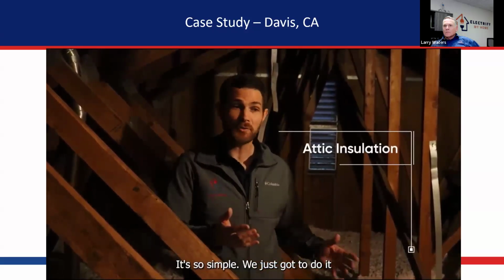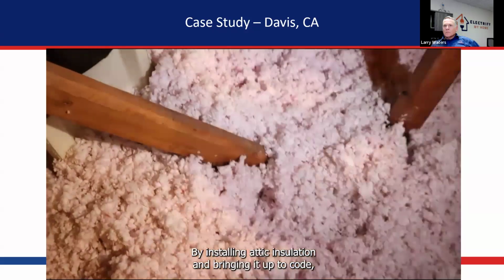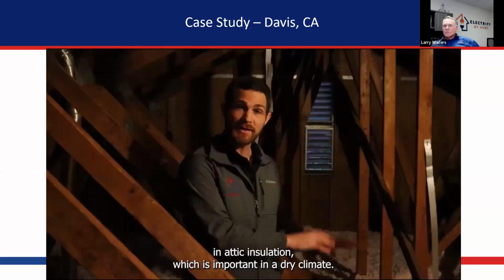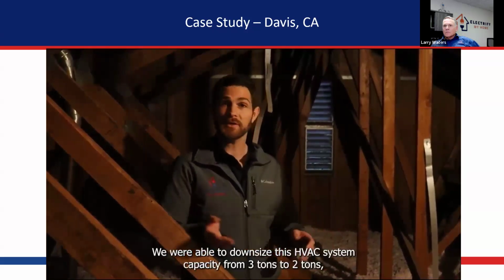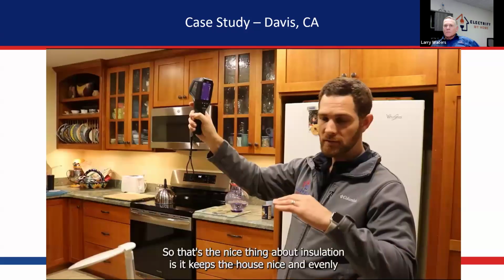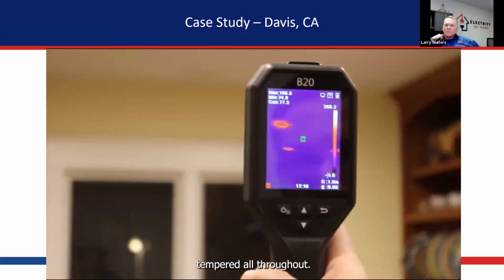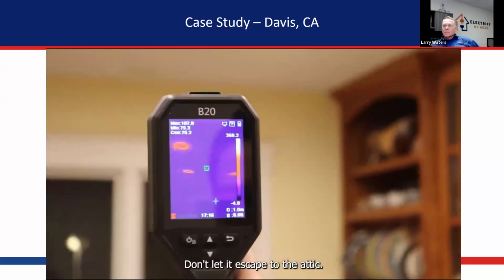One of the most underrated features of a Watt Diet plan is attic insulation. It's so simple. We just got to do it. By installing attic insulation and bringing it up to code, as well as burying the existing ductwork in attic insulation, which is important in a dry climate, we were able to downsize this HVAC system capacity from 3 tons to 2 tons, alleviating a ton of panel capacity. So that's the nice thing about insulation, it keeps the house nice and evenly tempered all throughout. Keep that heat inside the house. Don't let it escape to the attic.